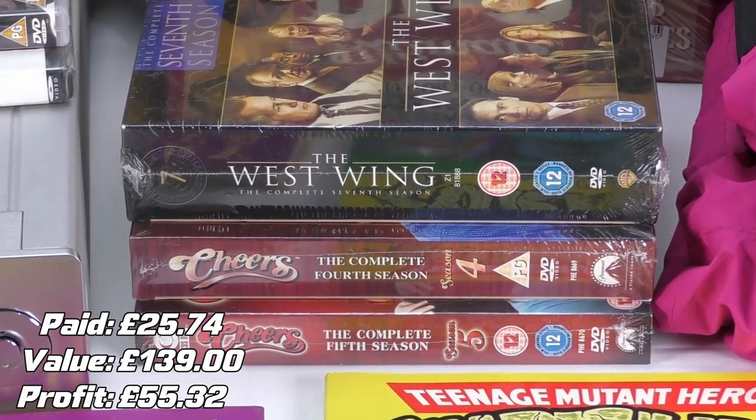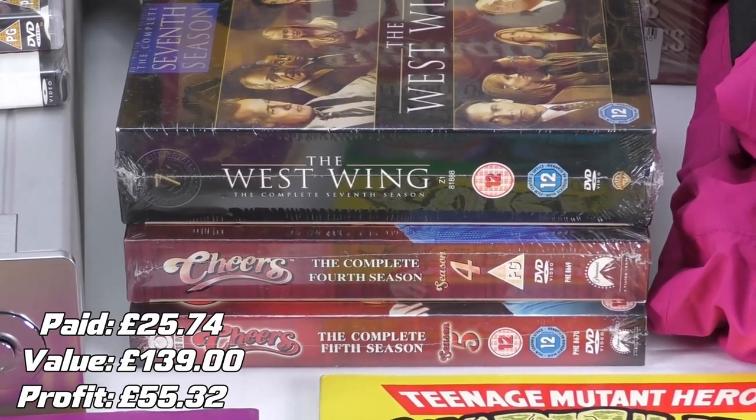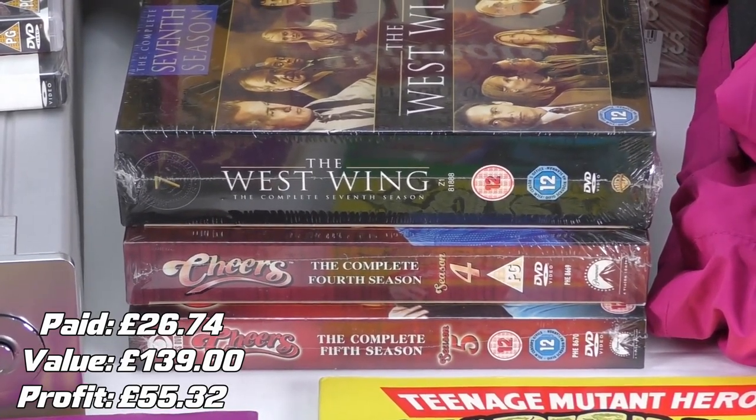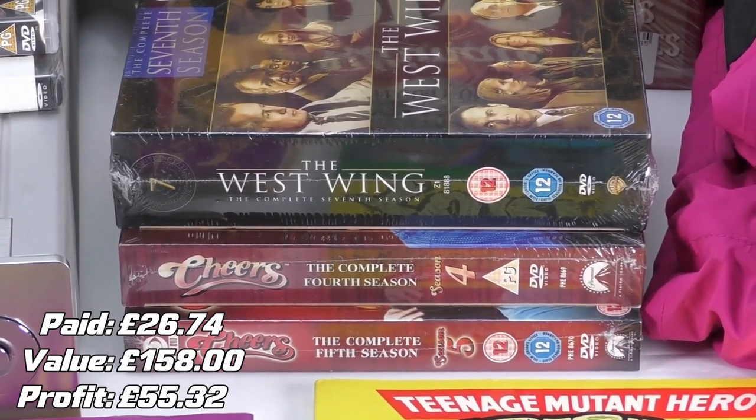Then we've got Cheers Season 4 DVD box set. Once again, paid £1 for this. Selling for £19 on eBay. That would be an £11.97 profit.